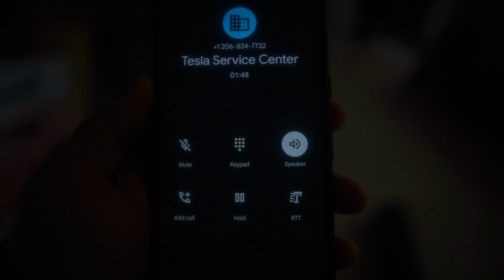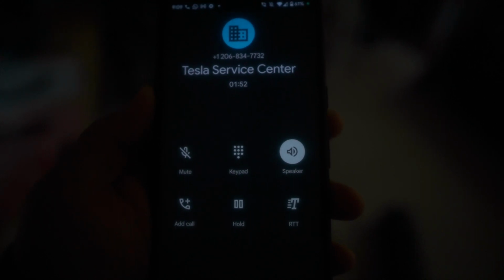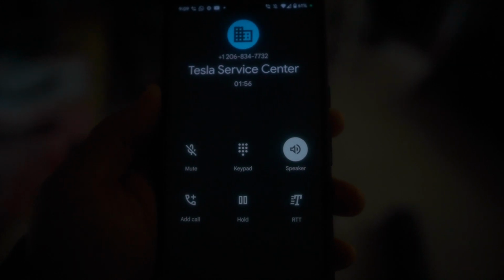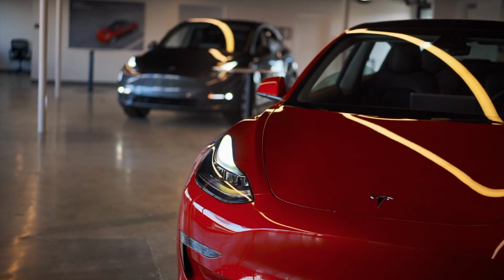Now let's just get this out of the way. Even though it's called delivery day, you're actually picking the car up. Nothing's getting delivered to you. They're not showing up to your front door with a tow truck and your brand new Tesla outside your house. Anyways, the hype was enough to cover the letdown.